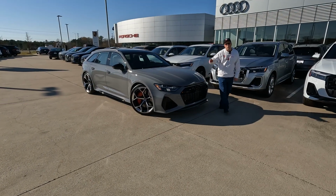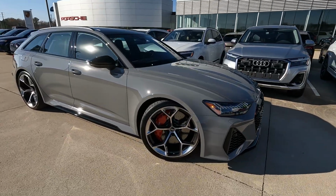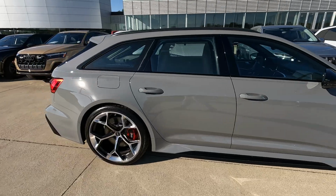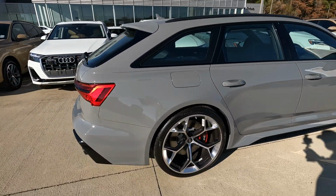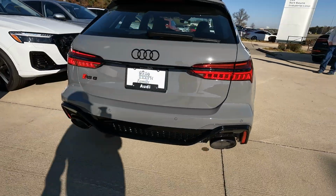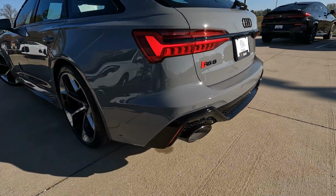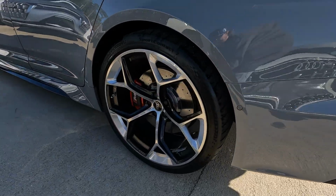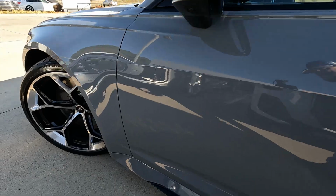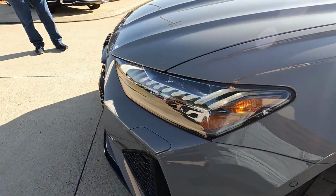And we'll give you a quick walk around look at this RS6 Avant. Avant meaning that it's the station wagon, in case you didn't know. But I have to say, I really like the look. It looks so aggressive with the overall body lines. And obviously you don't see a lot of station wagons in this day and age. Basically, it's just a car version of an SUV. But considering the fact that there was a time when station wagons were a huge presence on the road, it's actually pretty cool to see this available.